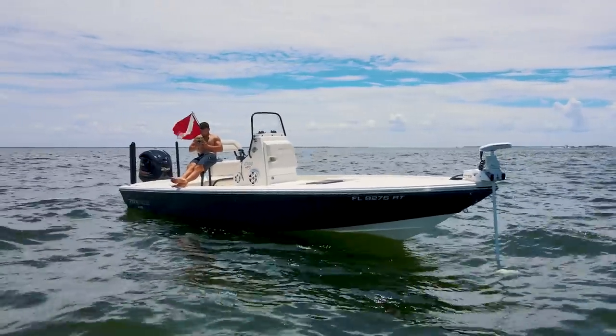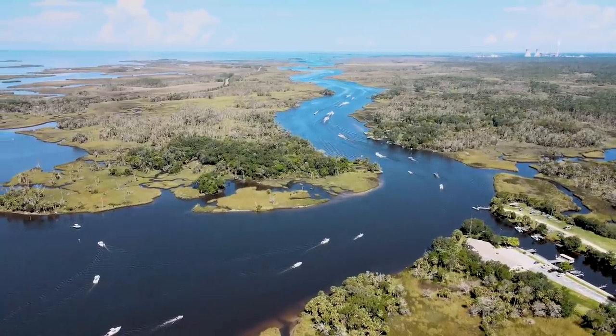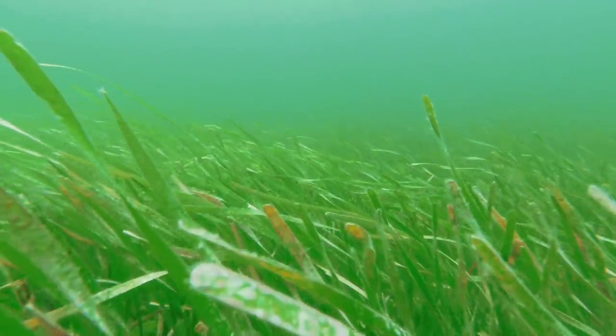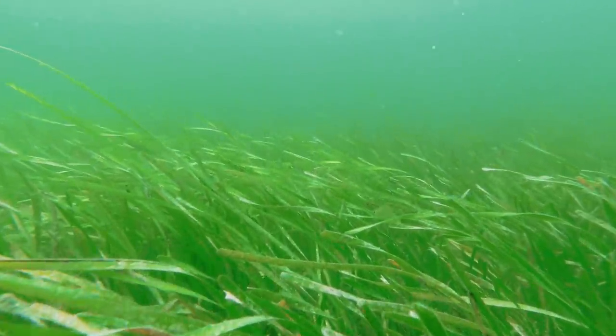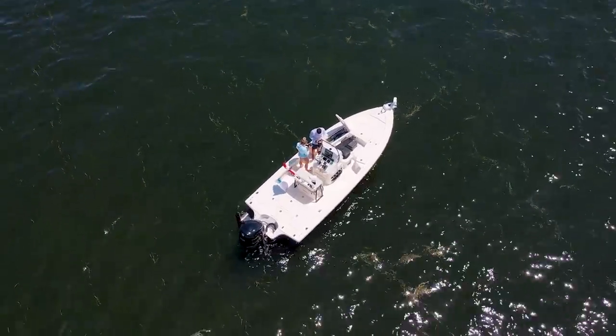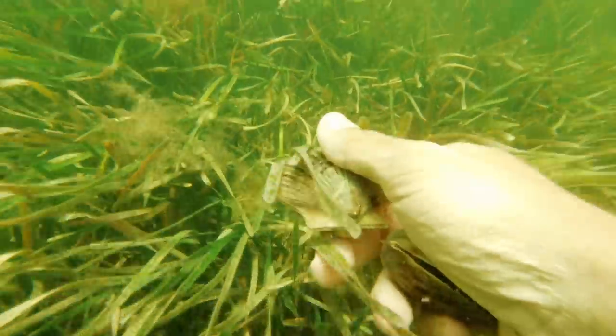We're on the scallop grounds, and basically the way that I always find the scallop grounds in Crystal River, I come straight up out of the river into the Gulf of Mexico and then head south and look for the seagrass. The seagrass is where these scallops live, and it is just so easy to catch them. The hardest part really is finding good bottom that's holding a lot of these scallops. So when I say good bottom, I mean good, luscious seagrass.